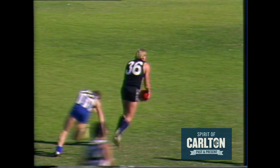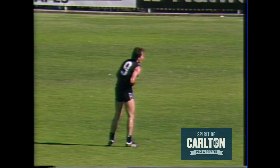Glendinning in front. Oh, here's Maclure. Gets away. Beautiful pass, Mark Maclure. Magnificent football to Hunter. And Hunter is... Bad miss picked up by Johnson. The ball up toward the square.